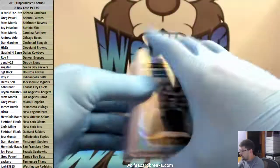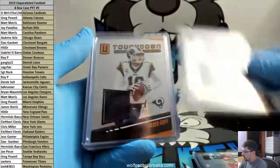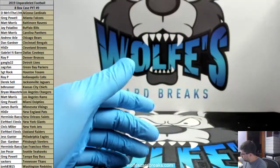Relic cards: Kuechly, Mahomes, Mayfield, Goff, Kirk, Hines, Wentz, and Joey Bosa. Autographs.